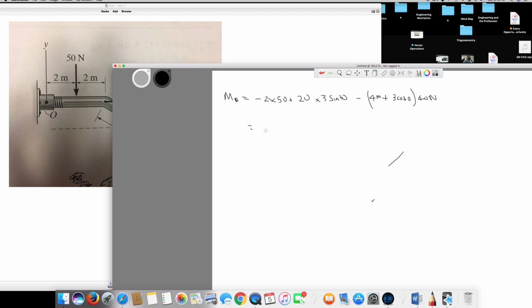So if we multiply 2 by 50 is minus 100, and sine 30 is equal to 1 over 2. So 3 over 2 multiplied by 20 is going to be 30 plus 30, and minus 3 cos 30, cos 30 is root 3 by 2, 4 plus 3 root 3 by 2 multiply by 40 all together, which is going to give me minus 100 plus 30 minus 4 times 4 is going to be 160, minus 160 minus 3 times 4 is 120, root 3 over 2 is 60, 60 root 3.